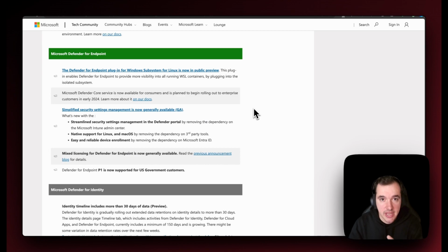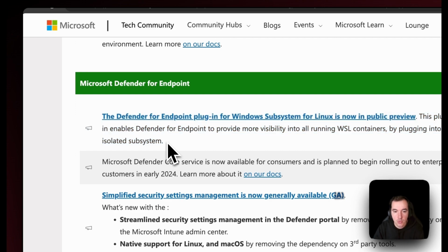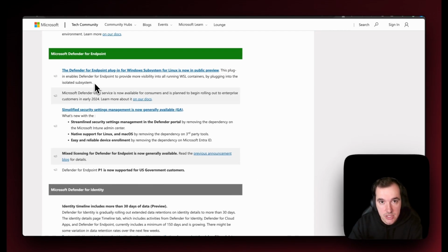Defender for Endpoint has had a number of significant improvements in its ability to deploy to Linux. One such feature is the ability to provide security for Windows Subsystem for Linux, and that's now in public preview. That's very exciting for anyone in any environment that utilizes Windows Subsystem for Linux.